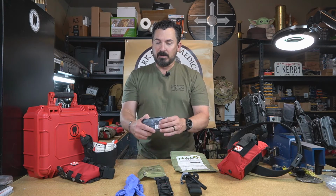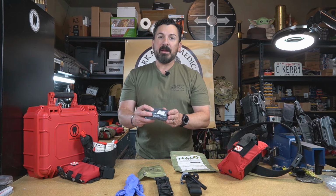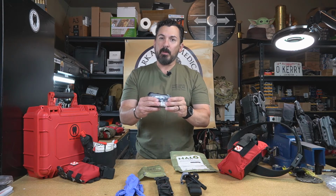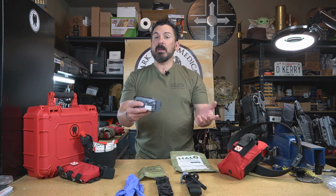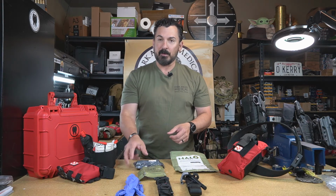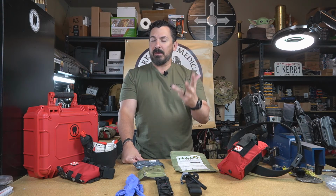Okay. Also, if I don't have to use my hemostatic gauze, I can use this pressure bandage as an adjunct for my hands. And so I can hold pressure on that wound if it's a non-life-threatening bleed. So a pressure bandage is always a good thing to have. So we got gloves, we got tourniquets, we got hemostatic gauze, and we got pressure bandages.